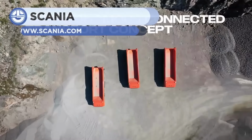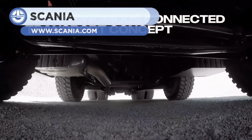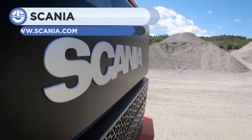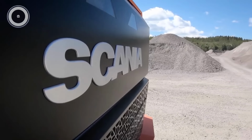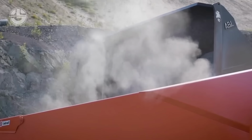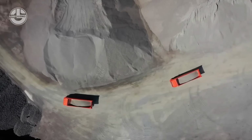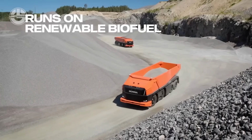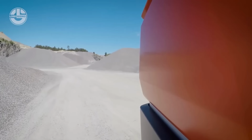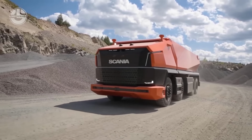Today's industries are looking to streamline transport assignments and make them more sustainable. Therefore, considering self-driving vehicles is not a bad idea. That is why Scania is working on a cabless autonomous concept truck, requiring no driver at all. However, this isn't an electric truck. It actually has an internal combustion engine, but Scania is working on its renewable biofuel-powered variants.